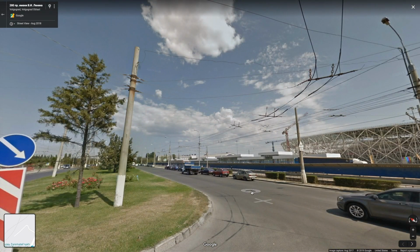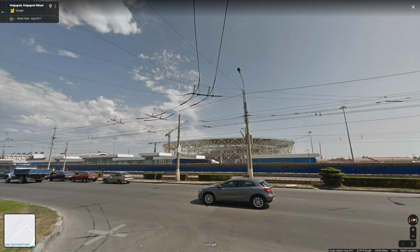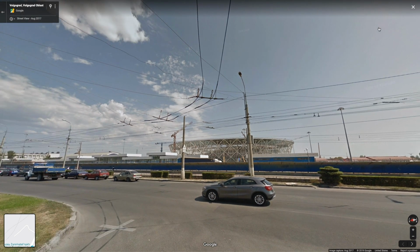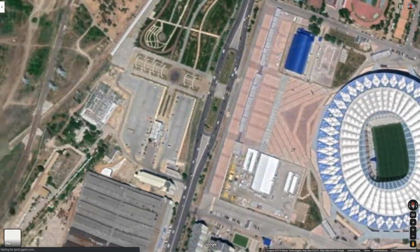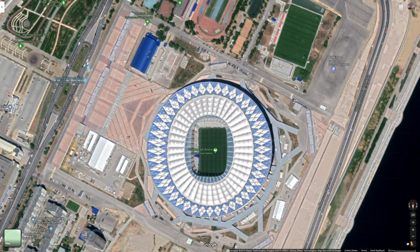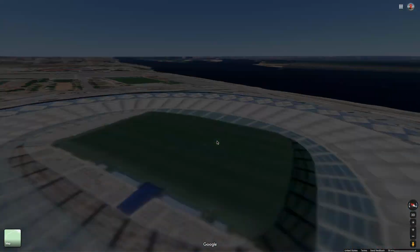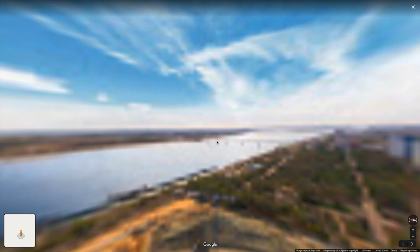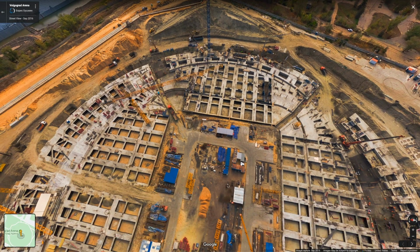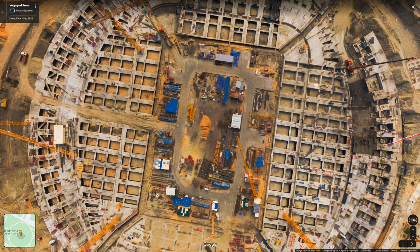All right, first let's check out the stadium. Clearly it's under construction here, looking at August 2017. Pretty neat. Kind of exoskeleton there. Volgograd Arena. Let's drop inside. Oh man, look at a drone shot from above. Well, this is not what I was expecting, but this is kind of awesome.